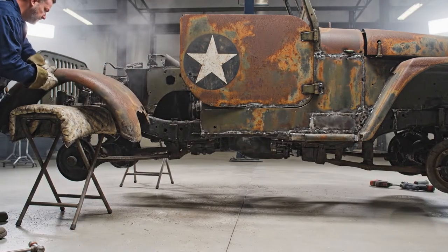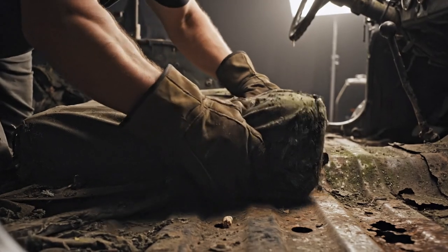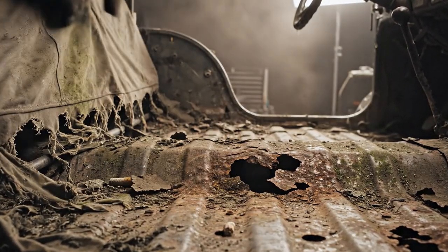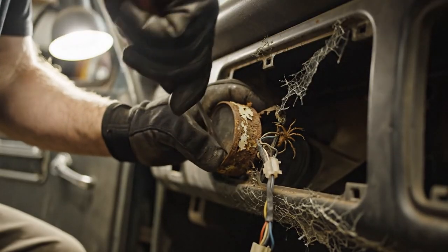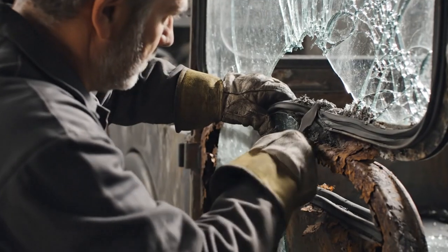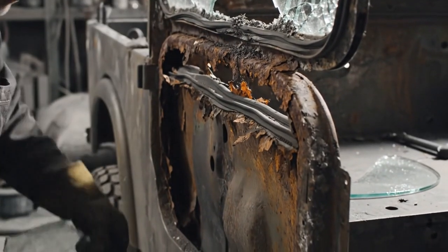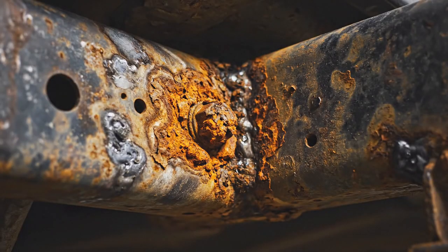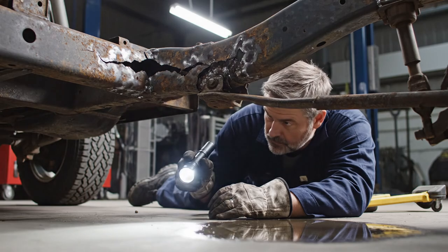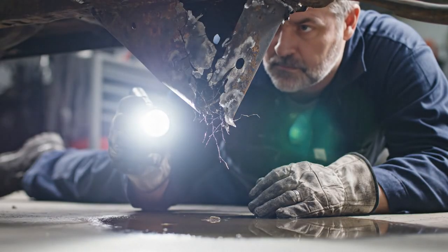Body panels, faded and rusted, are methodically removed, revealing the Jeep's bare skeleton. A rapid-cut montage of extreme close-ups reveals the full, brutal extent of hidden corrosion on the Jeep's chassis. A mechanic meticulously inspects the Jeep's bare frame, revealing critical structural concerns with a flashlight.